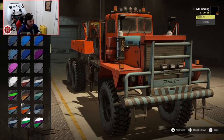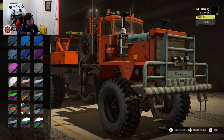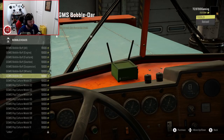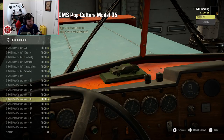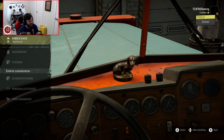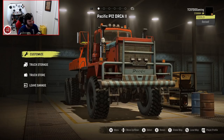All right, where is the... I love the orange with the blue. There's something about that that just works on this thing, man. All right, it's going to be bobble dark. Well, I've got that area explored, so I think it's going to be beans up there on the dash. We need our friend with us today, I think.